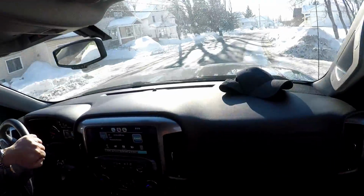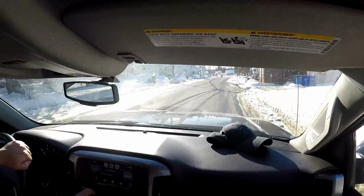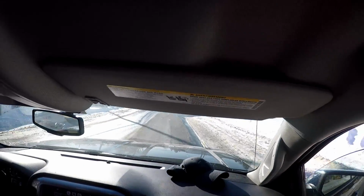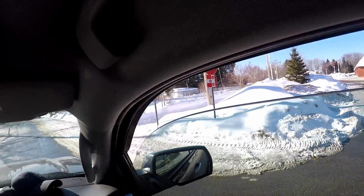A little town of Quebec. They got lots of snow. Yeah, they have a little bit more. They got lots. Stop sign. Just didn't know if you could read it. Just wanted to make sure.